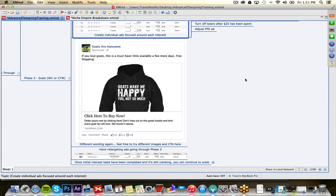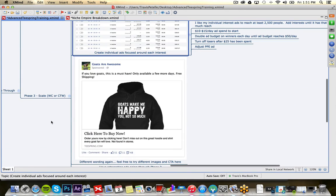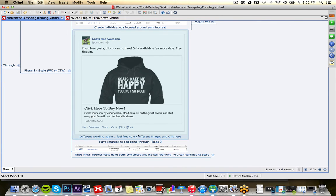Once again, different wording, change what you're doing. This is more of let's get them to buy. We're on the scaling process. We know they like this shirt at this point. We know they want to buy, whereas phase 2, we don't know they like it. We're trying to find out who does like it. Here we know they want to buy, so you give them more of a call to action to buy.